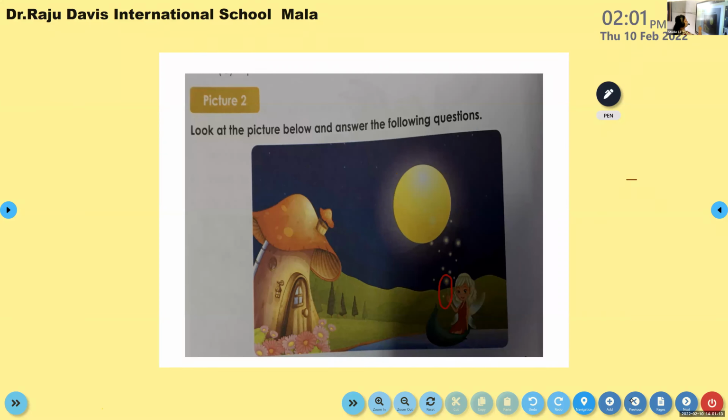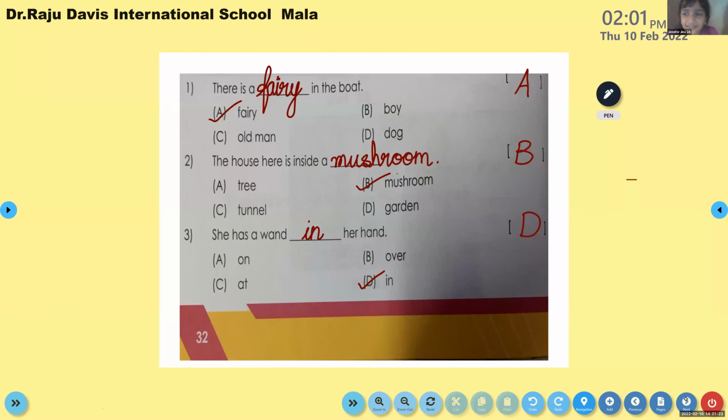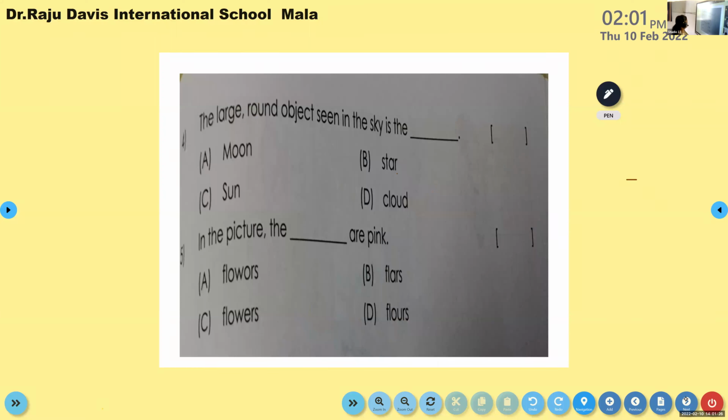Okay. Have a look at the image. What time of the day is it, Jennifer? Night. So what is the name of this heavenly body? Moon. Moon, yes. We can see the shining moon in the sky. And some twinkling stars are also seen, right? So it is night time. The correct answer is option A, the moon. M-O-O-N. Thank you, Jennifer. Very good.